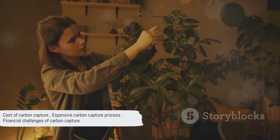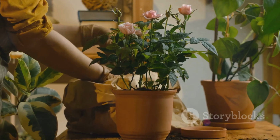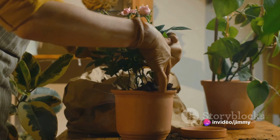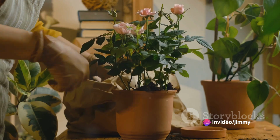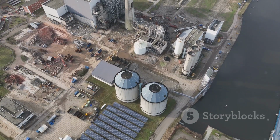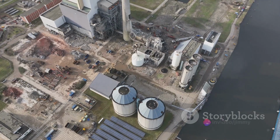First, let's talk about the elephant in the room: cost. Capturing carbon dioxide isn't a cheap affair. It costs somewhere between $120 to $600 to capture just 1 ton of carbon dioxide. To put it in perspective, imagine buying a fancy cup of coffee for every single breath you took. It adds up pretty quickly, doesn't it? And that's not even the half of it.